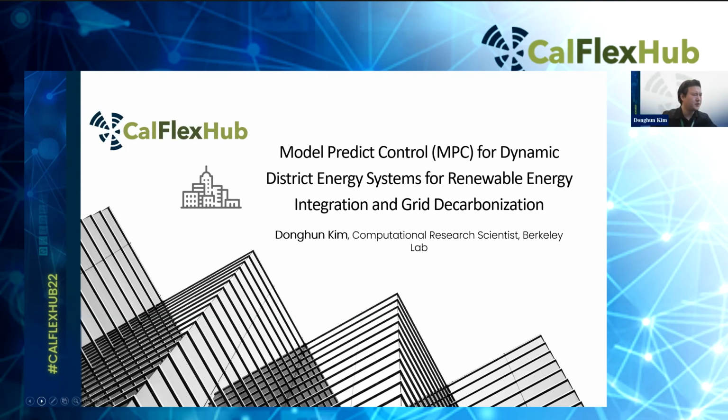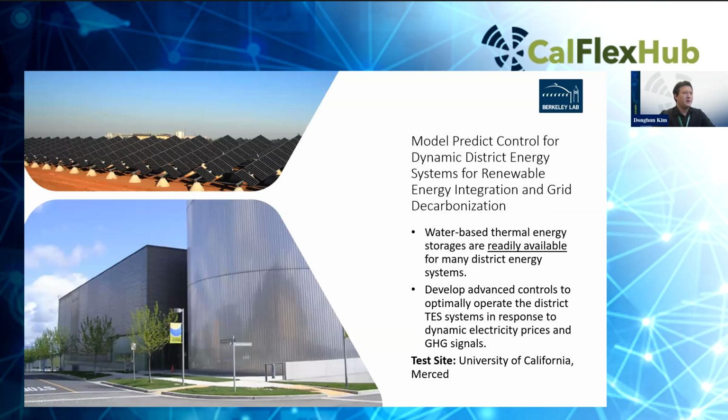Thank you, Marco. Please go to the next slide. Okay, this project is talking about existing water-based thermal energy storage, such as chilled water tanks and ice storage systems. Those are very classic, old, and one of the most reliable energy storage technologies. And more importantly, those are already available for many large commercial buildings and district energy systems as well. The idea of this project is let's try to make full utilization of these available resources for grid decarbonization and to meet the increasing dynamic load flexibility need from the grid. Next slide, please.